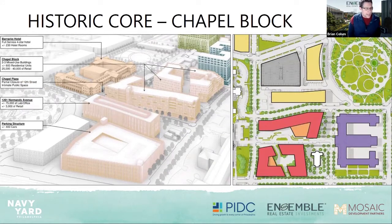Concurrent with the master planning efforts, in order to capitalize on both the opportunity and activity at the Navy Yard, the Ensemble Mosaic team will be proceeding with its initial phase of development. So this will be a concurrent design process. We will be asking the master plan teams to take into account the development and the design that is occurring on what we're referring to as the chapel block.